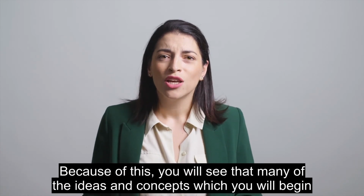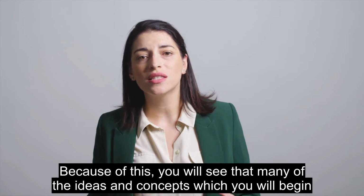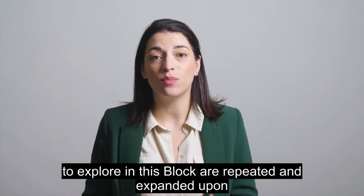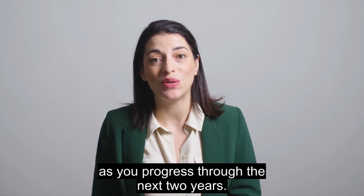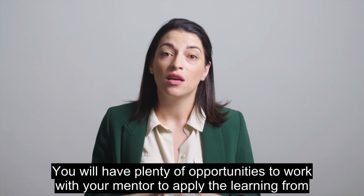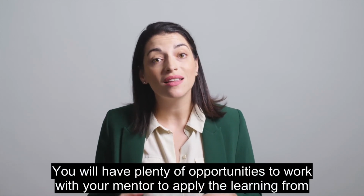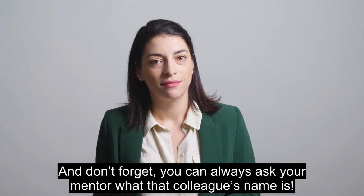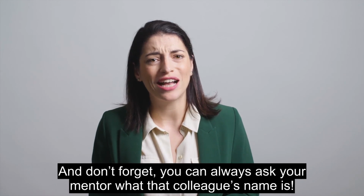Because of this, you will see that many of the ideas and concepts which you will begin to explore in this block are repeated and expanded upon as you progress through the next 2 years. You will have plenty of opportunities to work with your mentor to apply the learning from this block into your lessons. And don't forget, you can always ask your mentor what that colleague's name is.